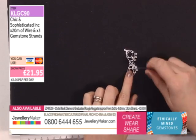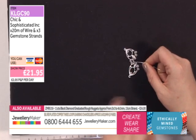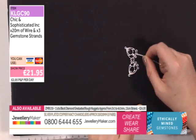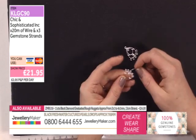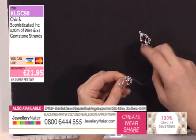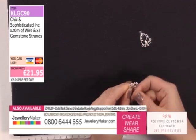What you needed to do is connect all of these little loops to each other, but in a way that you can use them to connect, but also to make the feature of the design as well. Yeah, absolutely. So I'm just taking my 0.4 wire, placing it through the centre of one of the wings in effect.